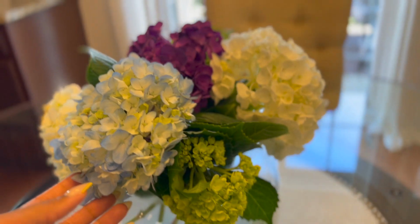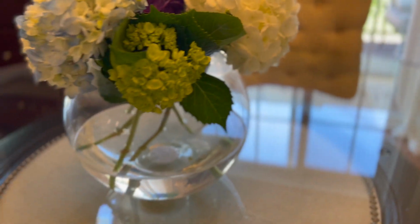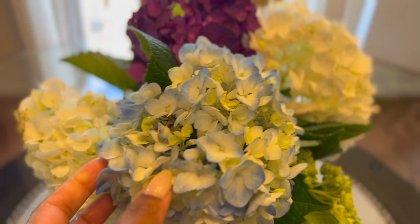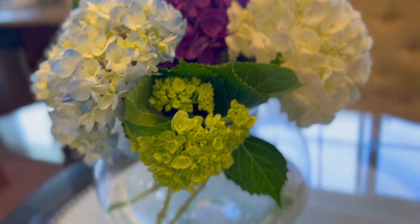Y'all, I've gotten into the habit of purchasing myself flowers every week or every other week, all depending on when they die. And I got myself this hydrangea bunch. They are so nice. I'm really not a fan of hydrangeas, but I thought this was so cute with the blues and the purple. Just added in some color, and y'all, your girl cut her nails, got a nice little different style, wanted something different.